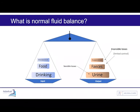On a day-to-day basis, fluid is lost via various routes. Some can be controlled by the body, such as the urine output, but some we have only limited control over, such as loss via feces or evaporation. This is balanced against the inputs of fluid from drinking and eating. Mild disturbances in this balance can be easily corrected in healthy animals, but problems can occur with some more serious disturbances.